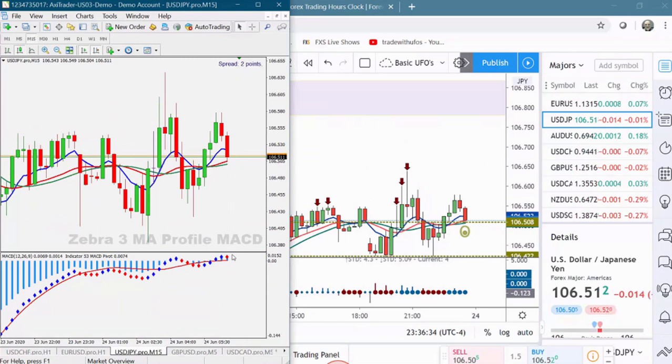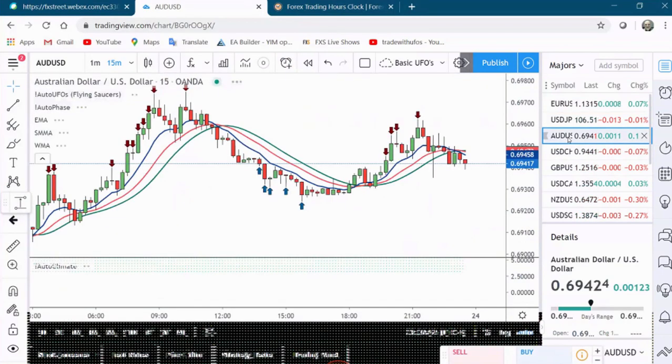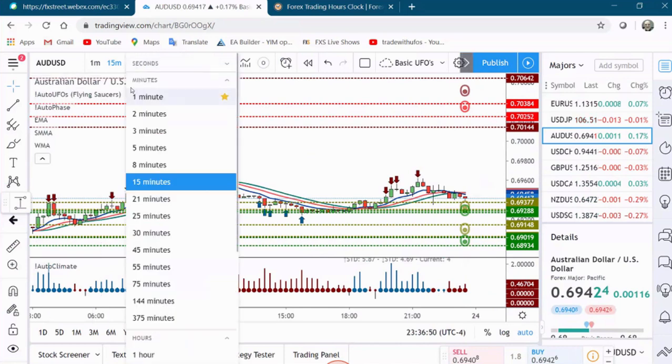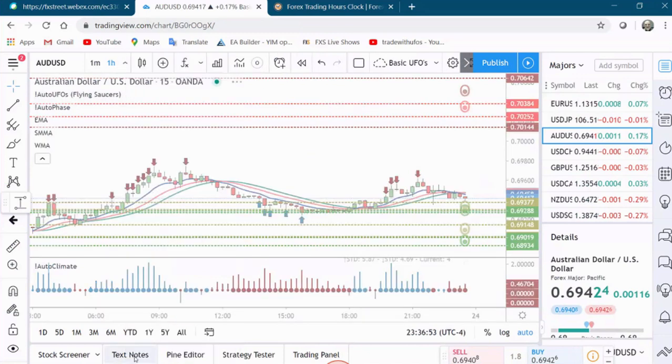So let's go ahead and take a look at something else. How about the Aussie? Aussie might still be showing us something. This is saying that the Aussie, we're in the 15. Let's go ahead and go back up to the hour. Work from the higher time frames going down.